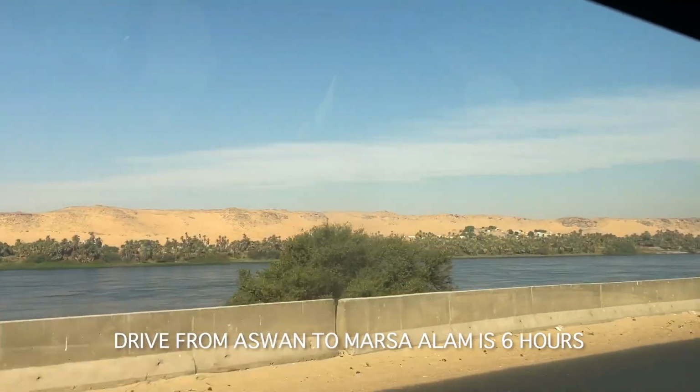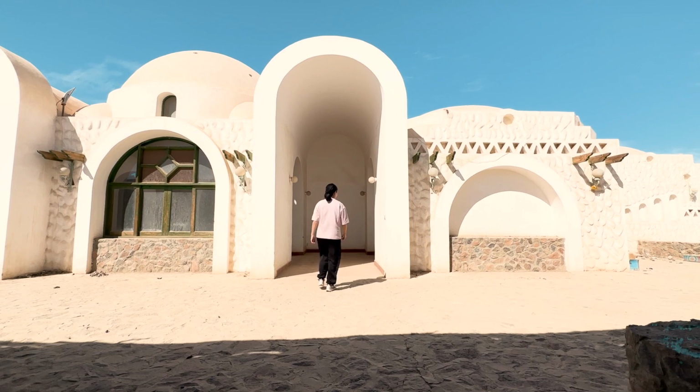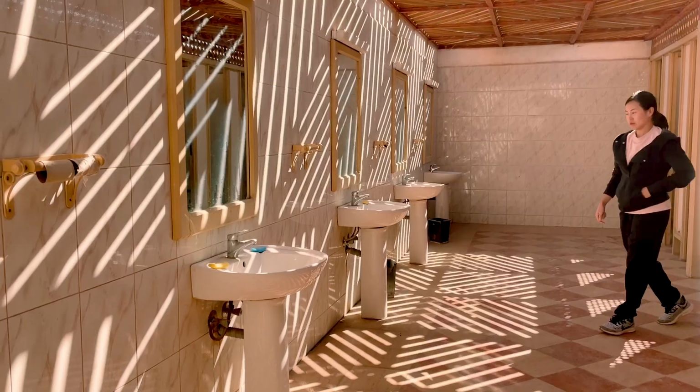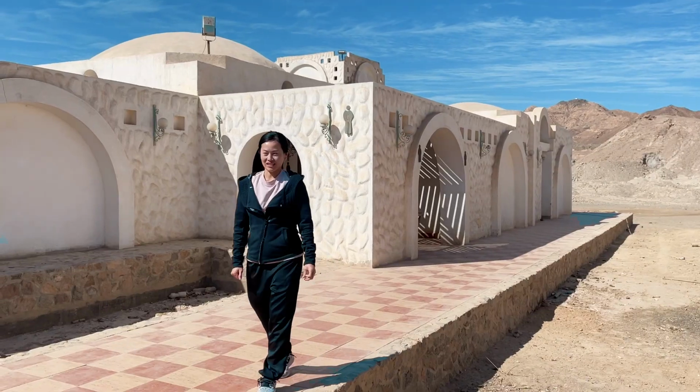The drive was 6 hours though, with one stop along the way to stretch and use the restroom. We had to get some footage of this restroom because, look at it, the natural light hits nice.